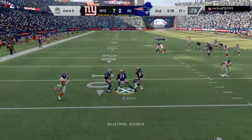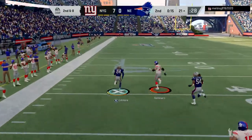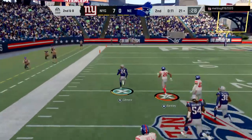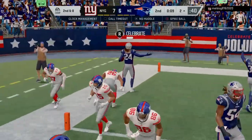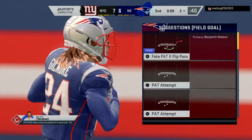Into heavy traffic, and it's intercepted. Picked off by Stephon Gilmore. Weaving through traffic, and now he's free. And he takes this one back into the end zone, and the Patriot defense has a touchdown.